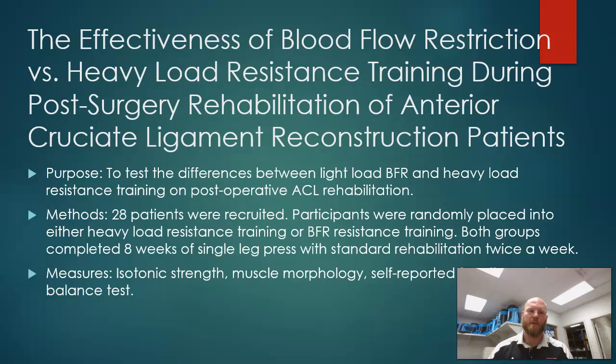The effectiveness of blood flow restriction versus heavy load resistance training during post-surgery rehabilitation of anterior cruciate ligament reconstruction patients. The purpose of this study was to test the differences between light load BFR and heavy load resistance training on post-operative ACL patients. The researchers recruited 28 patients, and each patient was randomly placed into either heavy load resistance training or BFR with light load resistance training. Both groups completed 8 weeks of single leg press with standard rehabilitation exercises twice a week. To measure the outcomes, researchers used isotonic strength, muscle morphology, self-reported function, and Y balance test.